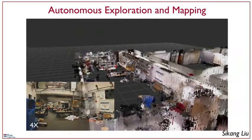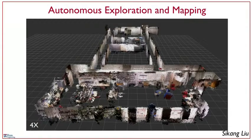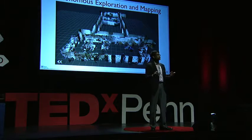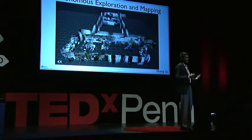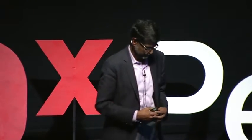Now, there's one problem with robots like this. The first problem is it's pretty big. And because it's big, it's heavy. And these robots consume about 100 watts per pound. And this makes for a very short mission life. The second problem is that these robots have onboard sensors that end up being very expensive, a laser scanner, a camera, and the processors. That drives up the cost of this robot.